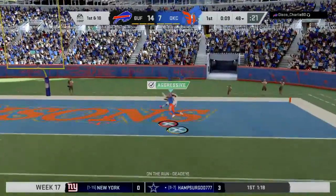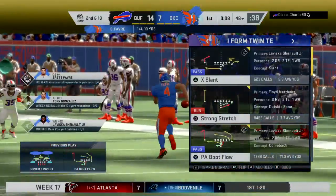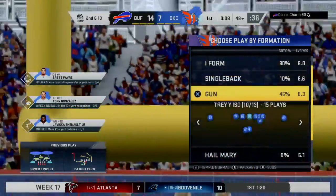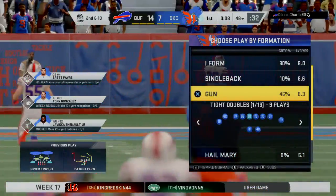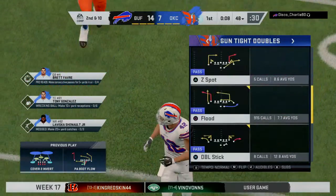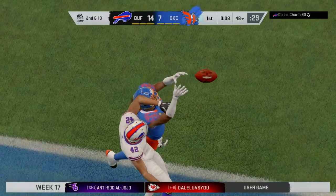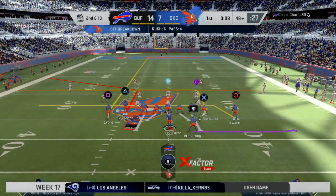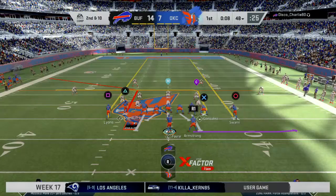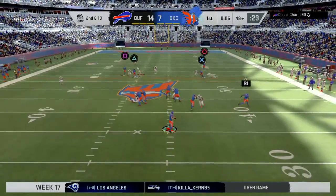He'll take a shot for the end zone. And that's going to be incomplete. Too tough to hold on to that one. It's 2nd down. So now 2nd and 10 after the incompletion on 1st down. Right there. 2nd and 10.